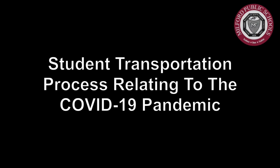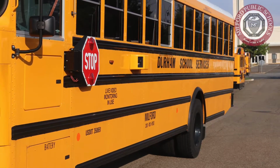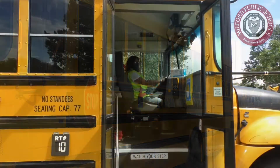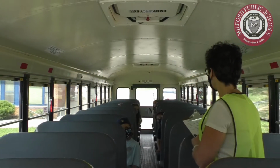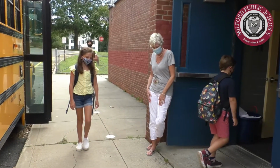The Milford Public Schools has developed district guidelines for student transportation. These guidelines provide information to students, families, and employees on a variety of student transportation topics related to the current COVID-19 pandemic. Health and safety measures are put in place to protect all those engaged in the student transportation process. We have collaborated with key partners in this process, including the Milford Health Department and Durham Student Transportation Services. In this video, we will provide an overview of the student transportation process.